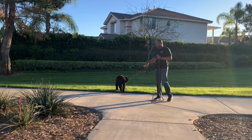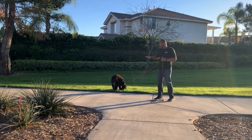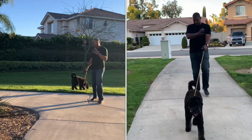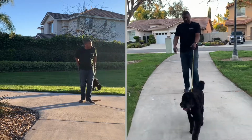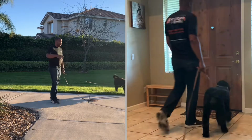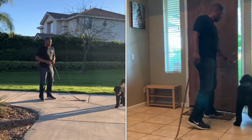Not too reactive, but one of the issues is he doesn't walk very well on leash. He pulls a lot when he's walking. He gets very excited and likes to go, so we're going to help him out there. Not a big runner. He still doesn't have door manners, but he won't run and leave. He just goes and hangs out outside. We're going to be able to make that better.